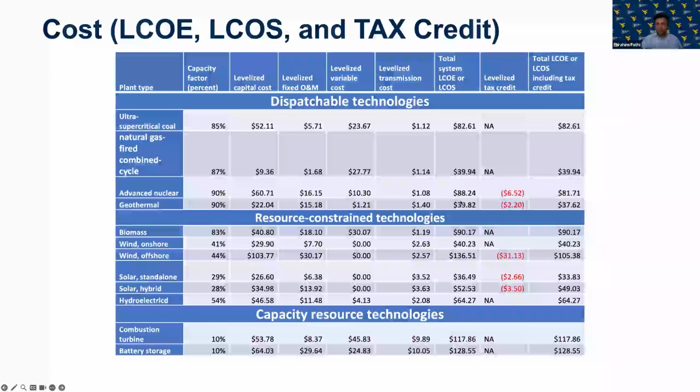So here is a brief comparison between all these renewable resources that we have and natural gas, obviously. What we have is dispatchable technologies, resource-constrained technologies, and capacity-resource technologies. So what are dispatchable technologies? Dispatchable technologies, in layman's language, are technologies that have a switch.